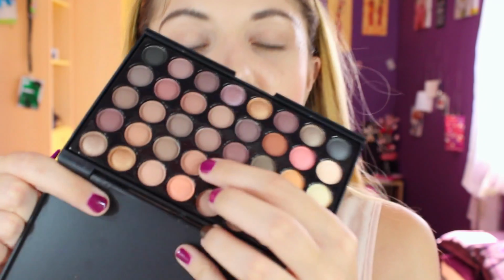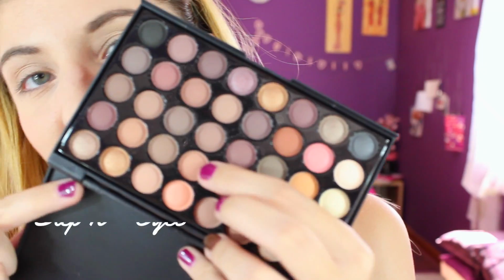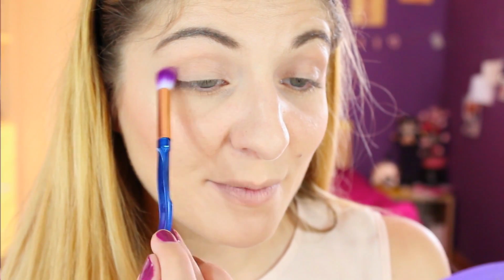So we're going to start by trying out this shade right here, which looks like a champagne shade. I'm going to zoom you in now, guys, because you need to see what I'm doing to my eyes. These shadows are not that powdery, but I still tap off the excess. So I'm going to place that in my... Okay, so I don't know if it was recording or not, but that's very sad.